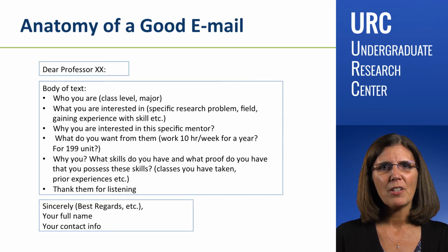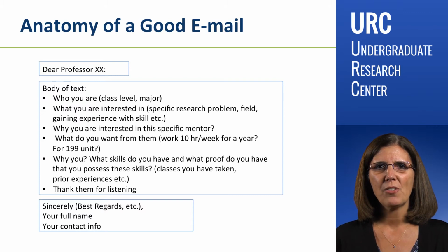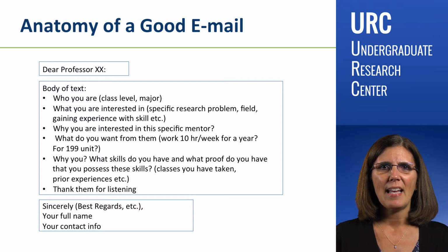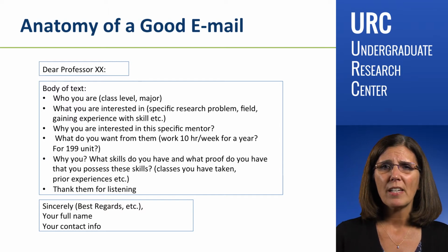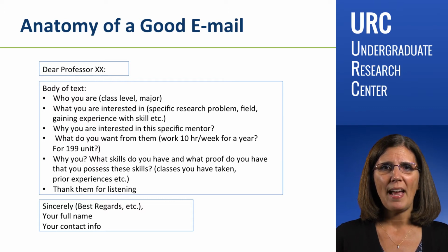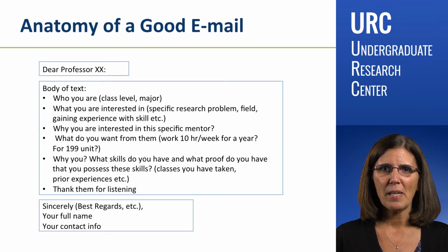So let's look at the anatomy of a good email. So you'll want to have a salutation of "Dear Professor" and put the professor's name in there so they know that it's addressed directly to them. In the body of the text, you're going to want to identify who you are, your class level and your major, why you're interested in working with that particular professor, what do you want from this situation in terms of how many hours per week and how many quarters, and what skills or proof do you have that you are ready to conduct research with this professor. And then you want to thank them for listening, put a sincerely or best regards, your name and contact information.